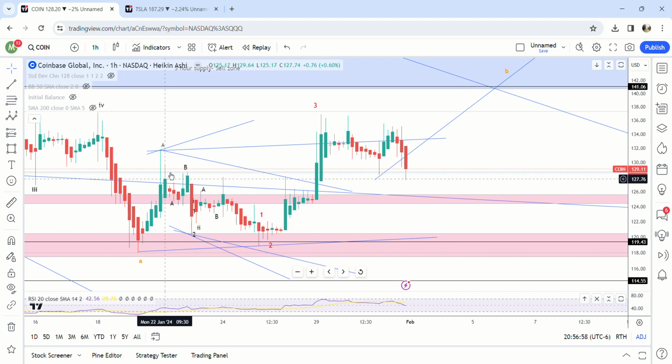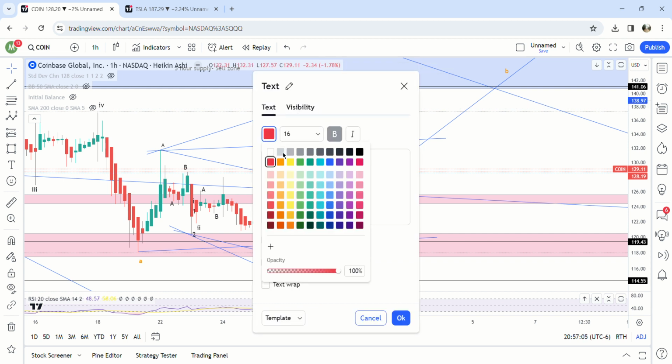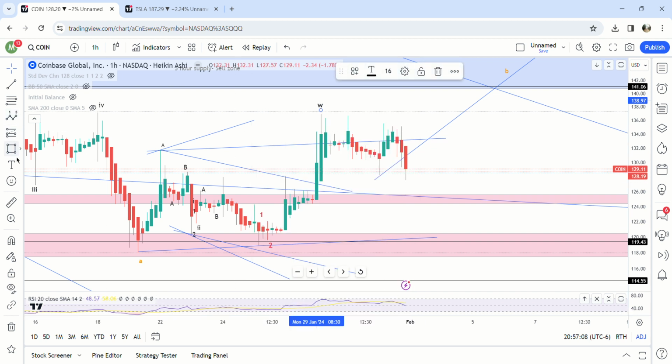It is likely in a, it's probably like WXY. So WX.